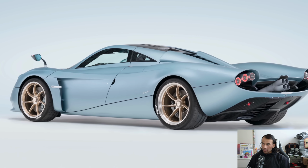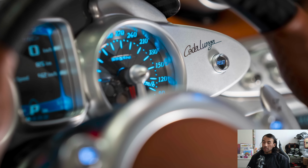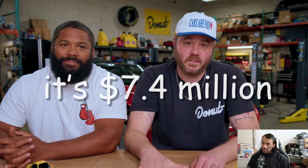The Codalunga is kind of based on the Huayra, and they're only making 5 of them, and they're all sold already. Naturally. The reason that this car is inconvenient is because it costs $7.4 million, and I don't have that much money.